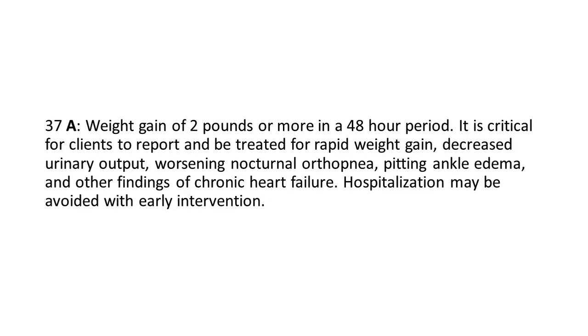37A. Weight gain of 2 pounds or more in a 48-hour period. It is critical for clients to report and be treated for rapid weight gain, decreased urinary output, worsening nocturnal orthopnea, pitting ankle edema, and other findings of chronic heart failure. Hospitalization may be avoided with early intervention.